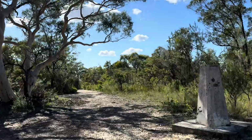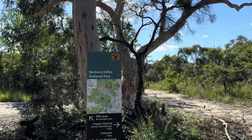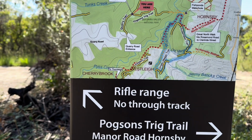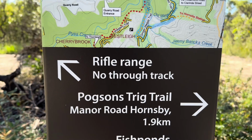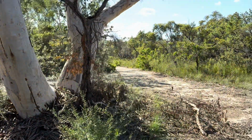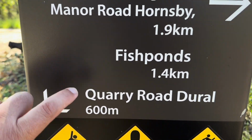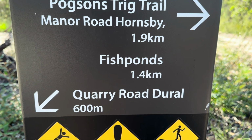This is probably a good example of that. So this juncture here, let me come up close on this side. Okay, so you've got the overall track. Now I'm going to head off to the left towards the rifle range. There's Pogson's tree trail and fish ponds. That's if you just go down to the right. So when you see this juncture, the right will take you to Pogson's, and the left, yeah, we're going to go towards Quarry Road and Dural. Right, we've come from there, but we're going to stay on the Quarry Road loop.